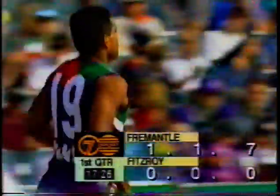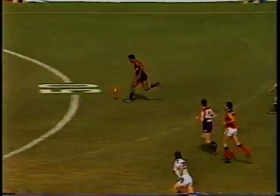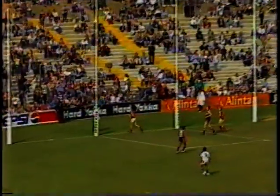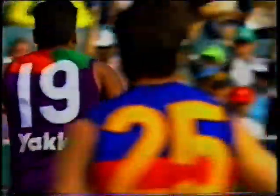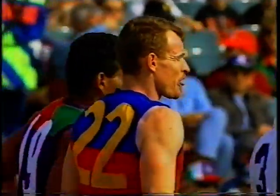So Gary Durkay, the goal kicker, gets the first on the board for Fremantle. And they did it so very well, the ability there to be able to win the ball in the midfield and then generate the run. The ball given, the block provided, and then the run. And Gary Durkay ends up here kicking the goal. And it's excellent work in that they had the space in the forward line for him to be able to run into. 3 last week, getting the first one here today, a good start for him.